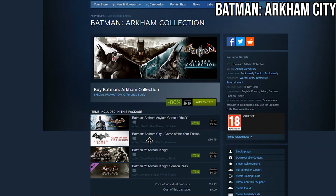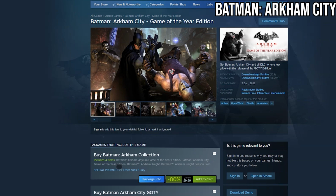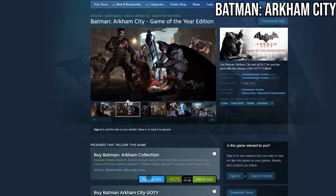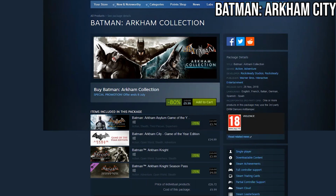So now I'm going to show you Batman Arkham City. So this particular game is not technically on sale on its own, it's part of a package, and of course you can see here that the Mac port is not listed on the Steam store. The reason for this is just licensing again. If you do buy this game you will get a Mac port, however the entire collection is on an 80% sale.